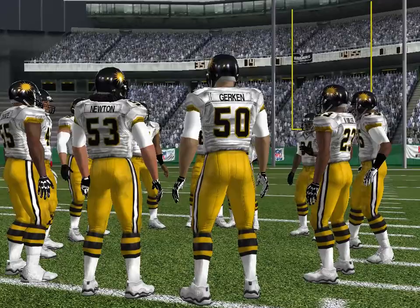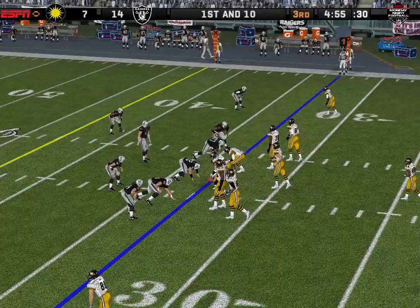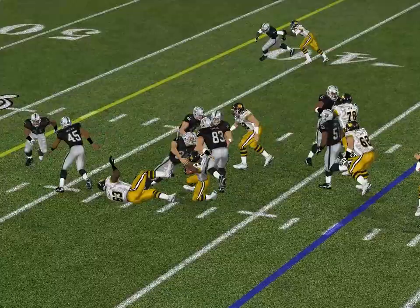They'll start the drive at the 33-yard line. First and 10. Let us dictate. Here we go, baby. Set. Give it to the halfback. Number 34 is there on the stop at the 37-yard line.